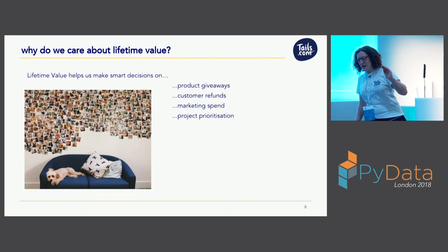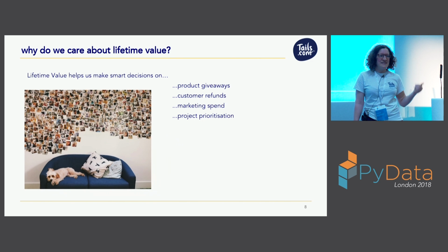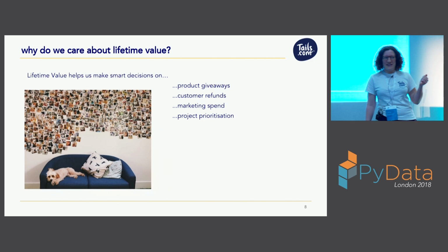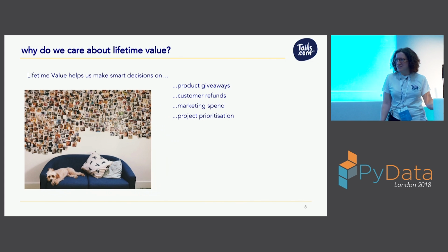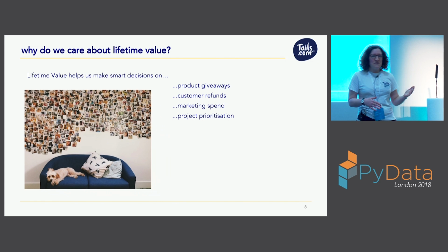So why do we care about lifetime value? So lifetime value, as a subscription business, it tells you for each customer essentially how much value we think that you're going to generate for us over the amount of time that you're going to be feeding Tails. So if we have a good understanding of lifetime value, we can use this to look at product giveaways. Maybe we have an offer and we will have some free samples. We want people to try things.